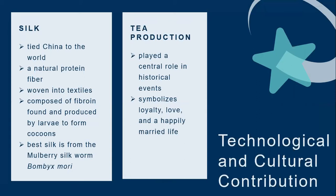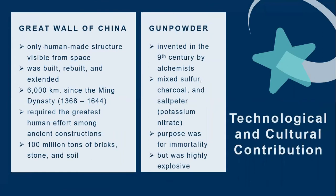Next we have, as everybody knows, the Great Wall of China. It is said to be the only human-made structure visible from space. It was built, rebuilt, and extended since the Ming Dynasty, 1368 to 1644. It reaches 6,000 kilometers long, and it required the greatest human effort among ancient constructions. Overall, the Great Wall of China weighed 100 million tons of bricks, stone, and soil.